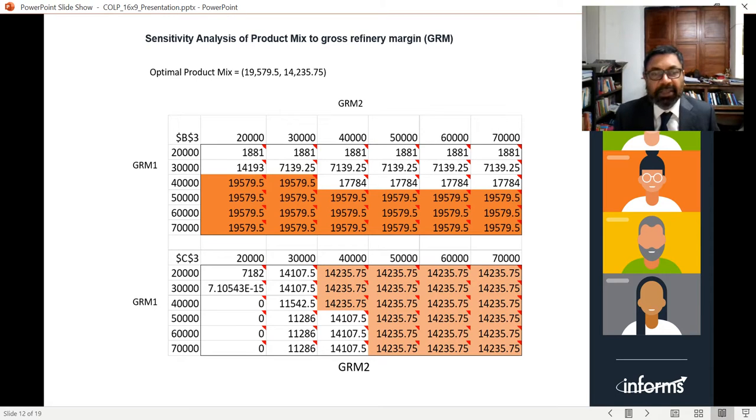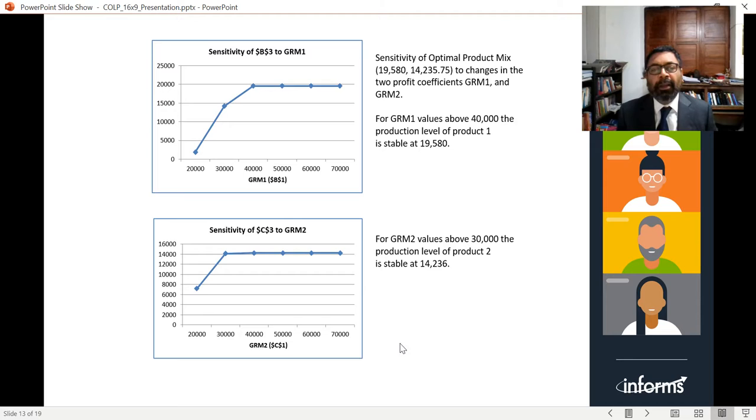Now, sensitivity analysis, before I wind up my talk. You can see we varied the gross refinery margin across a range of numbers, and these colored cells indicate that the solution is quite stable for a range of price coefficients. These columns also show that changing the price coefficient for the second product doesn't affect the solution unless you make it very low. So only if the price drops to 20,000 or 30,000 does the product mix change, otherwise it's quite stable. Here are two charts which show that the product mix stabilizes at these two values.